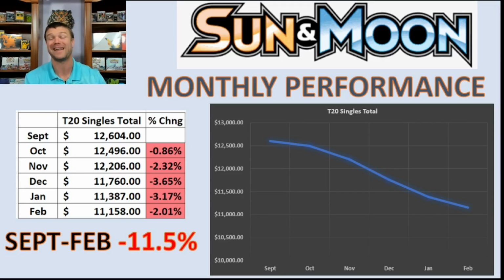Now that sounds really bad, and it's certainly not good. But if you think about it, these are cards which are just simply normalizing in price. And we did Sword and Shield last week. When you looked at Sword and Shield, guess what? It was down 11.3%. So even though the trends, the graph, the lines are moving very differently, right? Sun and Moon saw some pretty steady drops here versus Sword and Shield, which saw some very aggressive drops early, and Sword and Shield is actually starting to level out. So if you haven't watched that video, go and check it out.